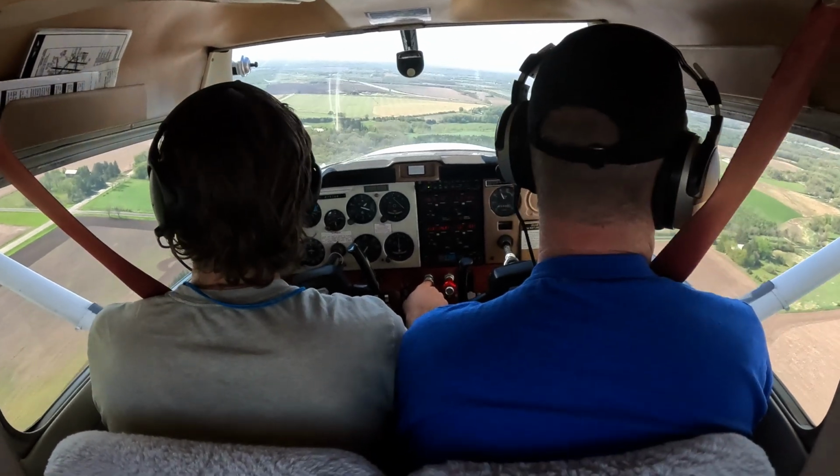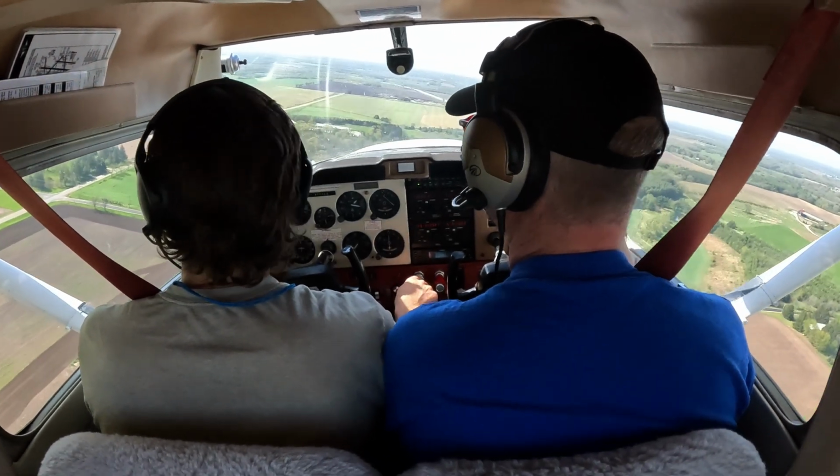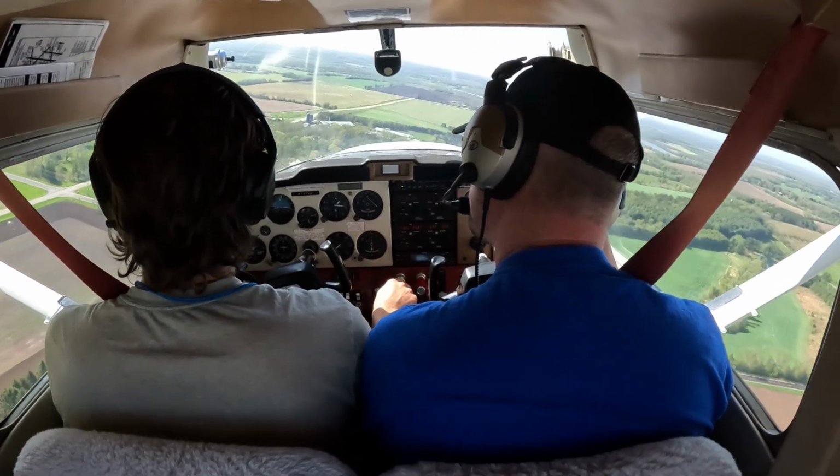Burlington traffic, Cessna 7 Lima Golf, turning final runway 11, Burlington.